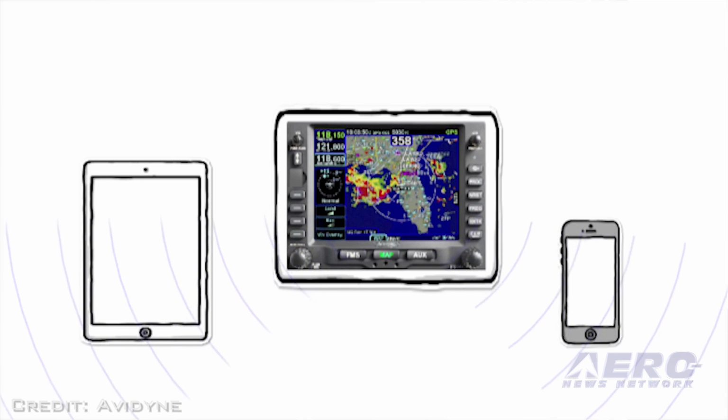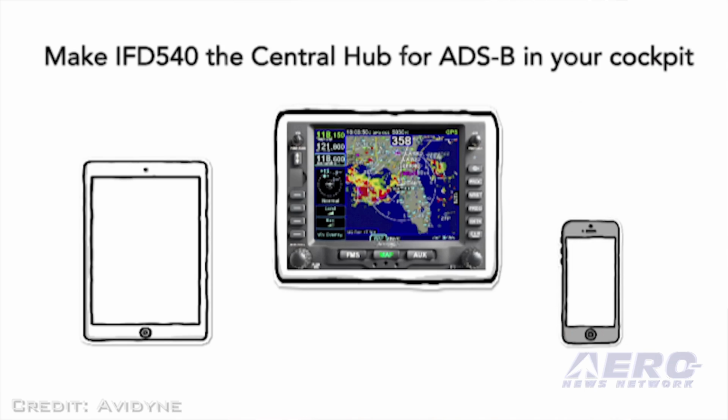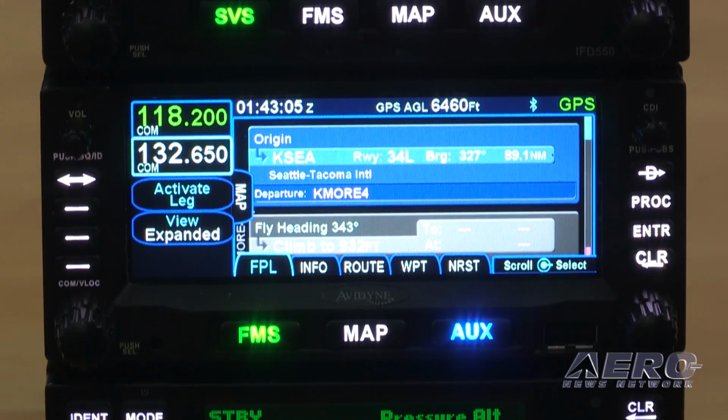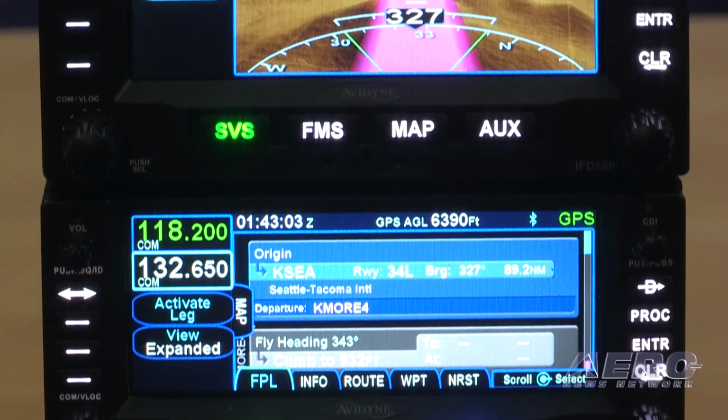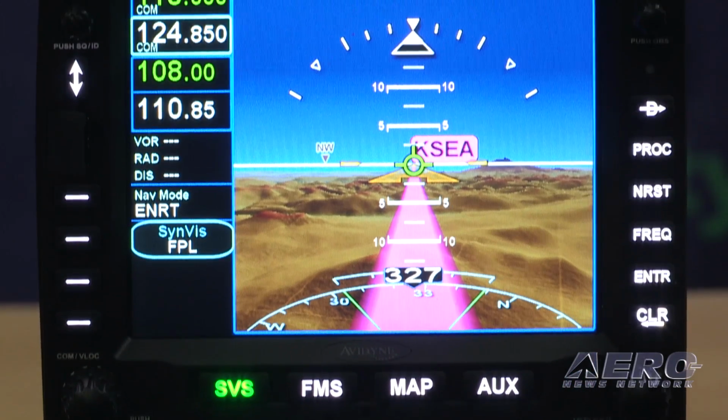Well, obviously the launch of the 550 and certification is a big milestone for you, especially since, let's face it, the old joke about 5 pounds in a 2-pound box could not be more apropos to what you're doing with the 550 right now. It's interesting that you've got a box with all these capabilities, and now we've got attitude information as well. This has the potential to really change the cockpit of the future.